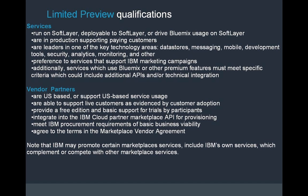We want you to have a service that's in production by the time we go general availability with paying customers. So that's later this year. So we'll take you on the journey if you're also in beta. We're looking for, right now, key areas like database, messaging, mobile development tools, security, analytics, monitoring, e-signature, geolocation services, and others. We want to really populate our marketplace with the kinds of services that our enterprises want to use.